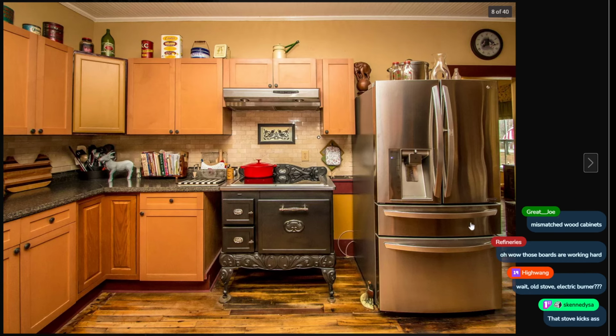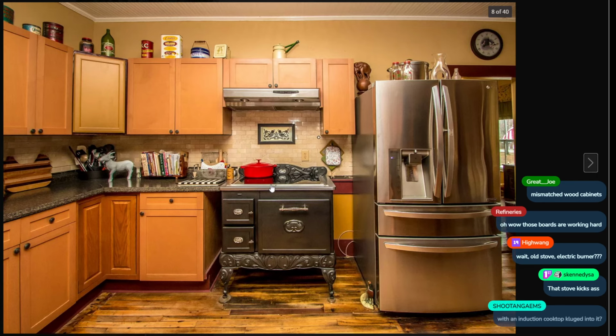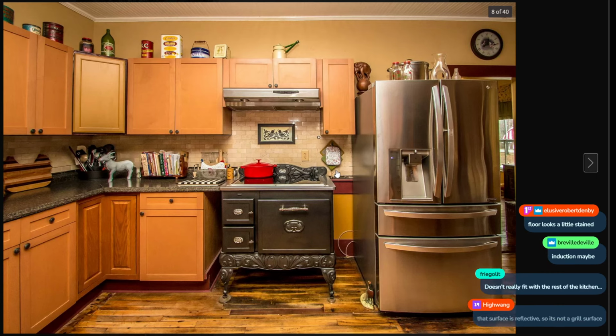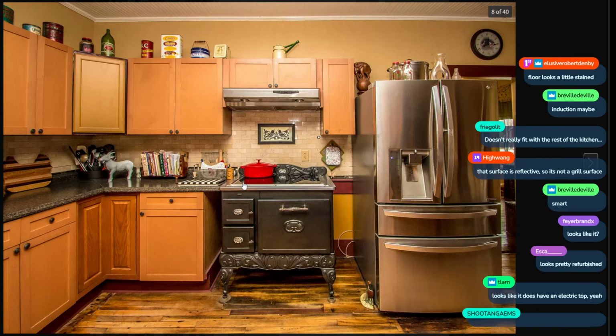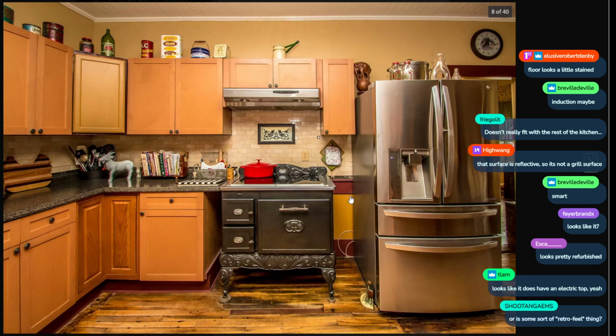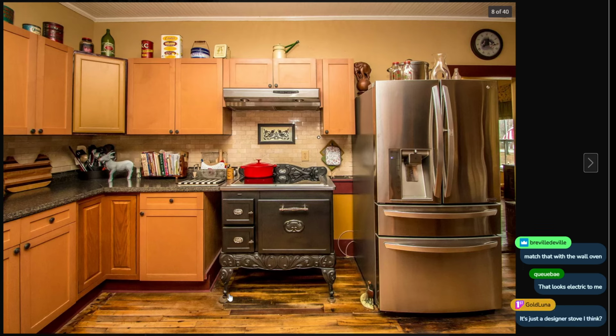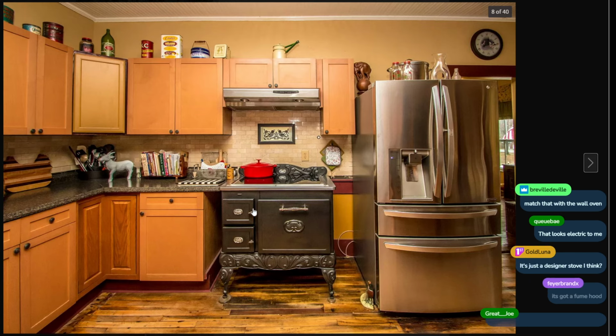Old stove, electric burner. Does that have an electric burner? Or I'm squinting at it. Oh, I see. Huh. I'm curious about the top. That looks like an induction top. Or is that just a cover? I don't know. I'm confused. Actually, no, wait. This isn't a range then. This is just an old-fashioned stove, I believe, right? Oh, you think it's a newer thing that's... Oh, I see. Man, I got bought in by the aesthetic.